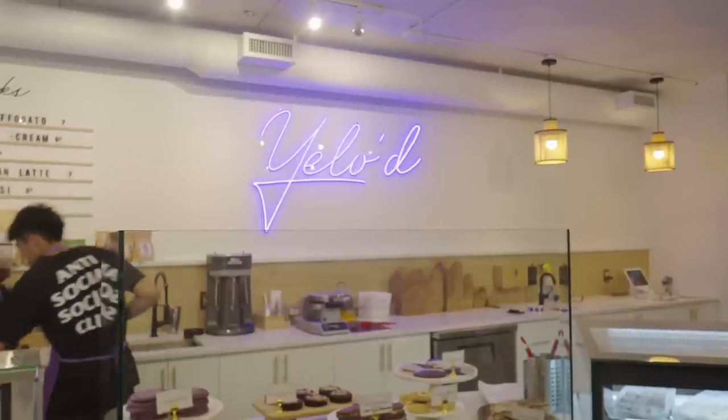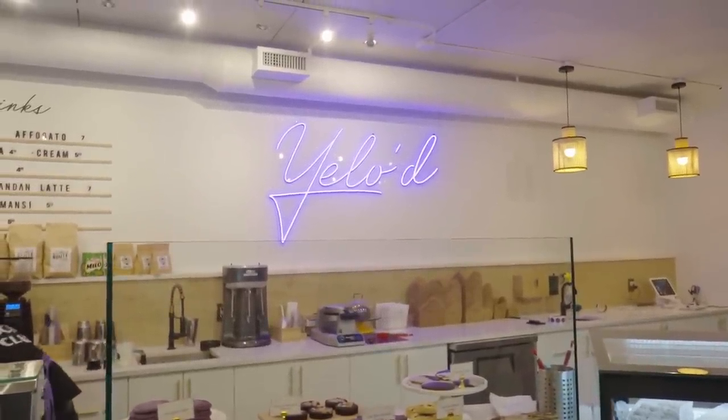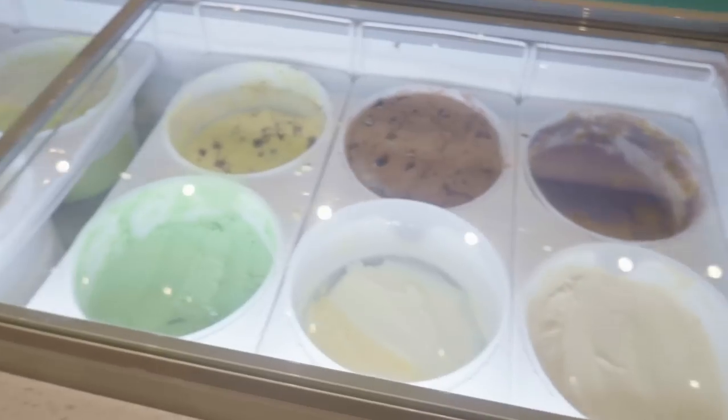Also in Tagalog, Yelo'd means ice, and having a D on the end means iced, I guess. Which is an ice cream place in Edmonton.